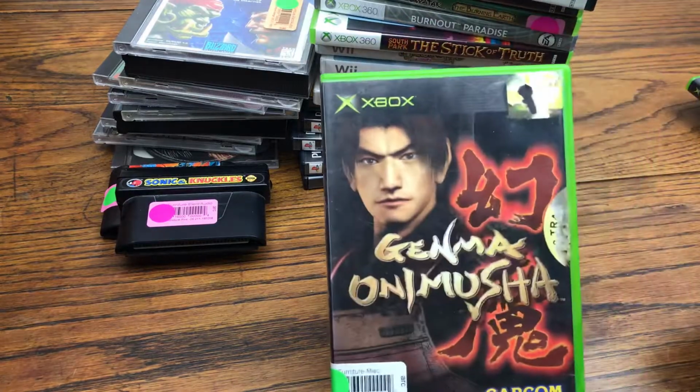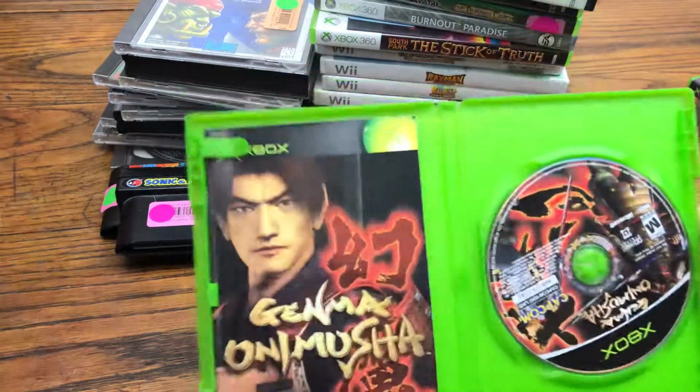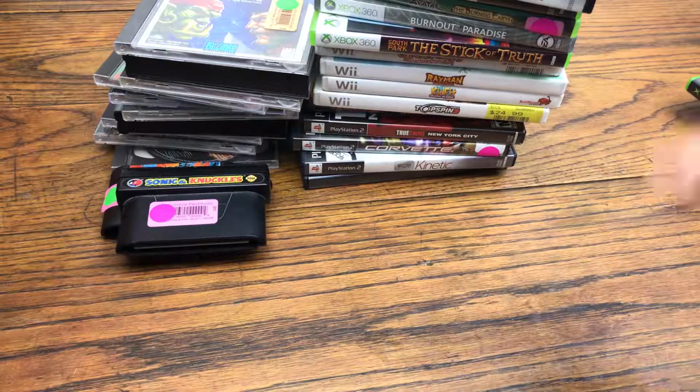For Xbox, I got Genma Onimusha complete. We got the manual and the game disc there. That's a good pickup right there from Capcom.